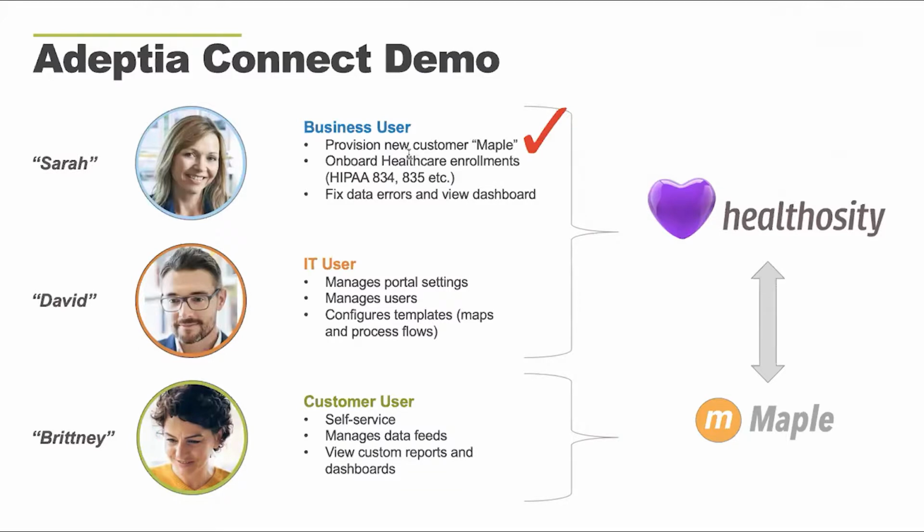As a summary, we showed you how customers are provisioned within the Adeptia application. In this case, we used Healthosity, which is using the Adeptia Connect application to provision their customers within their networks. And they're allowing the business teams to manage and provision these data feeds. So that's one of the key goals of this particular demo.